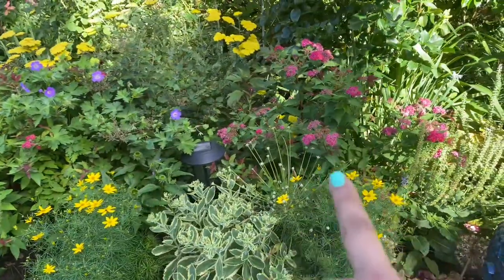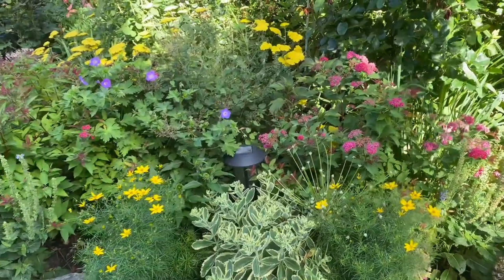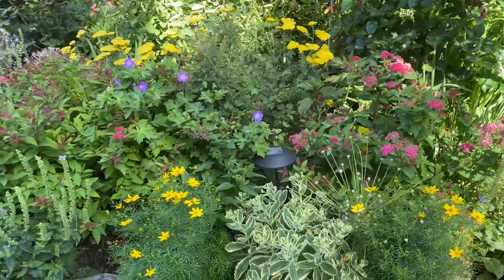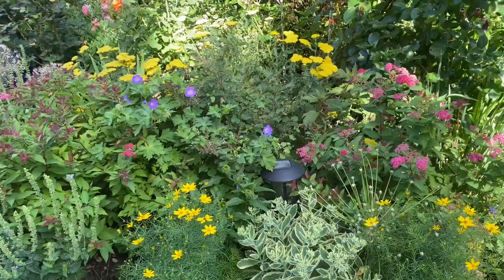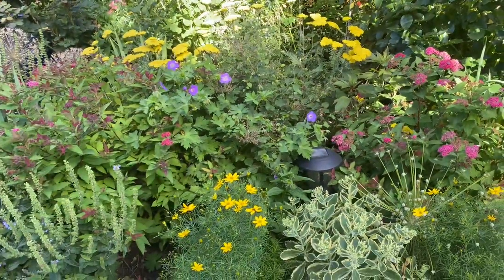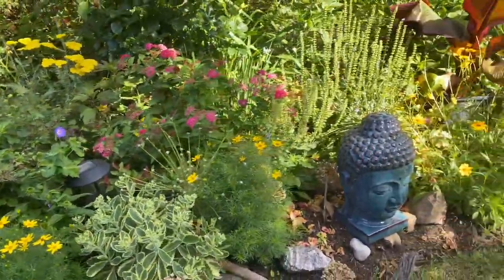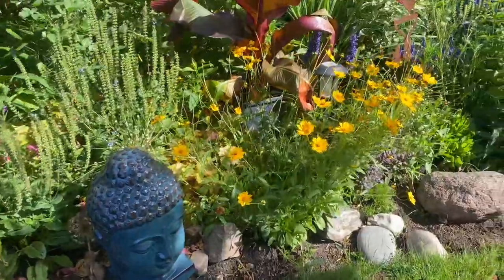And the Double Play Doozy spirea is blooming. So these colors here just make me so happy. They are so gorgeous together. And I think something about a yellow yarrow, it's so bright and so beautiful in the garden. I love how this one is looking. And then I do have more Coreopsis that is blooming here.